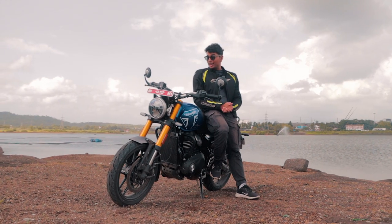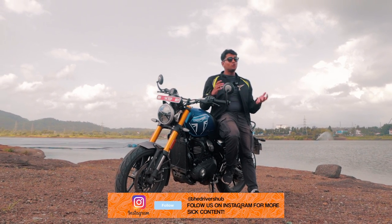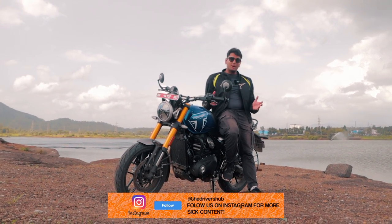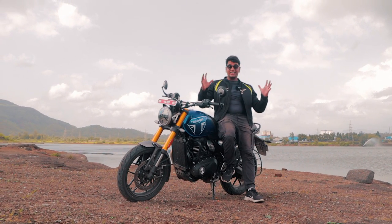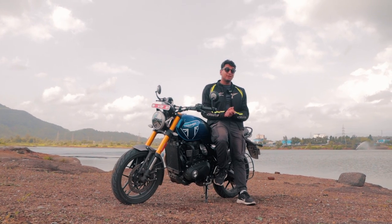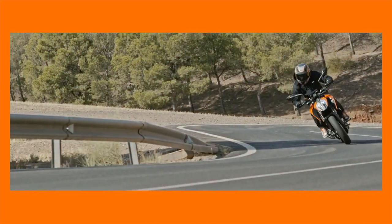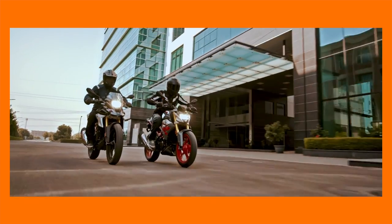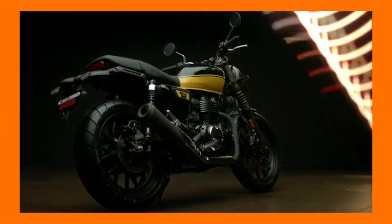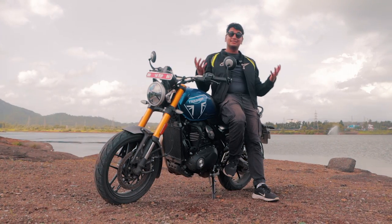Coming to the conclusion, well, the Speed 400 is an amazing motorcycle, and already the 300 to 400cc sports bike, performance bike, roadster, cruiser, whatever you want to call it, that segment is one of the most competitive segments in the market. You have some really big names in there, stuff like the KTM Duke 390. Then you have the newly launched Harley Davidson X440, the Honda CB300R, the BMW G310R, RR310. The list goes on and on. And we haven't even come to Royal Enfield. That's how big that segment is.